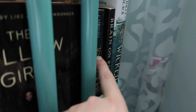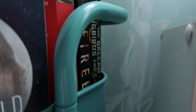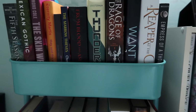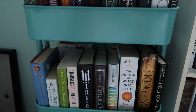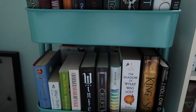There's The Wicked King and Brand of Fire and Crooked Kingdom. So as you can see, I have some. And Firebug has been on my list for a while, but I have a secret video that I'm working on that will come into play. So that is the cart for the most part now. As I said, I will probably move some stuff around, but I'm trying my best to do this and then make sure I stick by it. So that's pretty much the cart and the organization part.